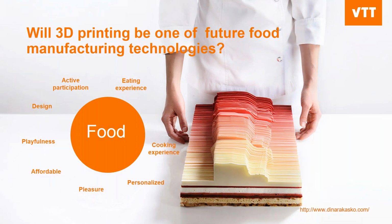From the design perspective, there is a need for also new food manufacturing technologies, which will involve elements of prosumerism, design, leisure, and we have to, of course, combine all of these with eating and cooking experiences in a cost-effective way. So 3D footprinting is one of those potential manufacturing technologies that can combine all these elements and also deliver healthy but personalized foods.